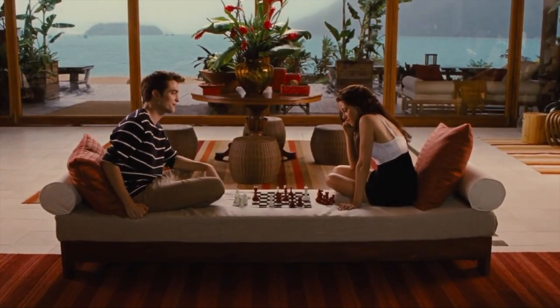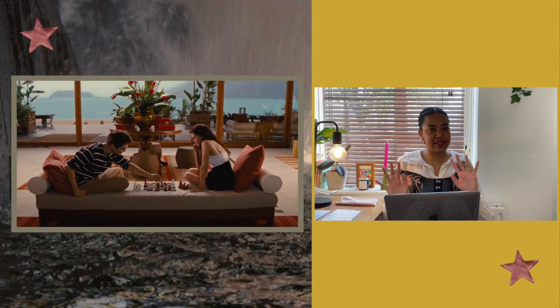I actually love these outfits so much. Like, it feels different to see Edward and Bella in summery looks, and they actually both look really healthy and happy. That's good honeymoon vibes.